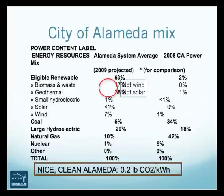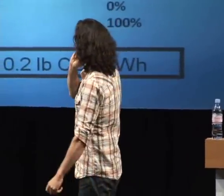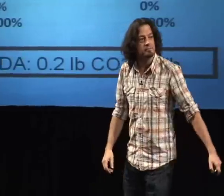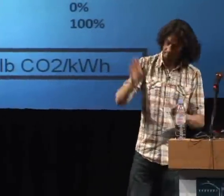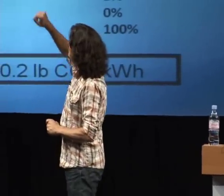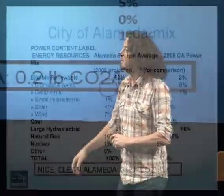We're down at 0.2, a third of what you crazy people in Berkeley are using. 0.2 pounds of CO2 per kilowatt hour. That's a tiny amount. How did Alameda get there? Well, primarily, a big thing is they get a lot of electricity from a big geothermal plant. Not in Alameda, I hasten to add. A little ways north. And they do a lot with biomass and waste.